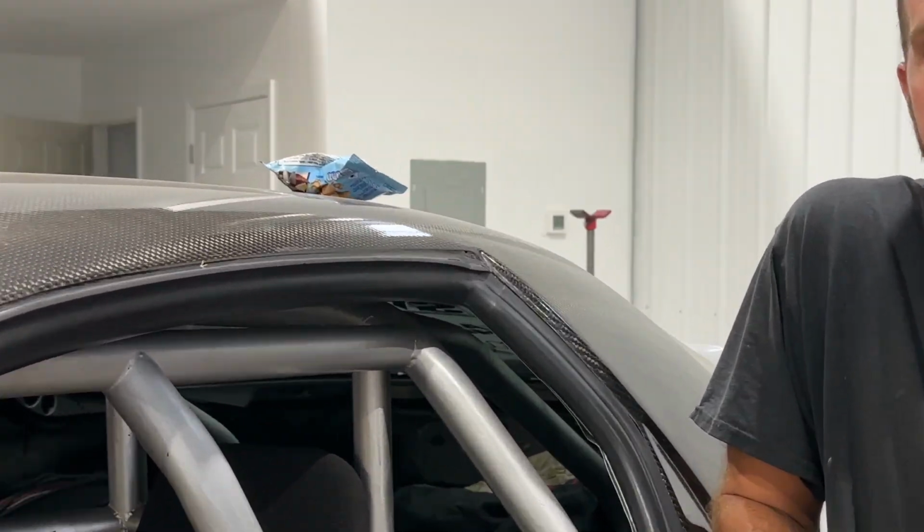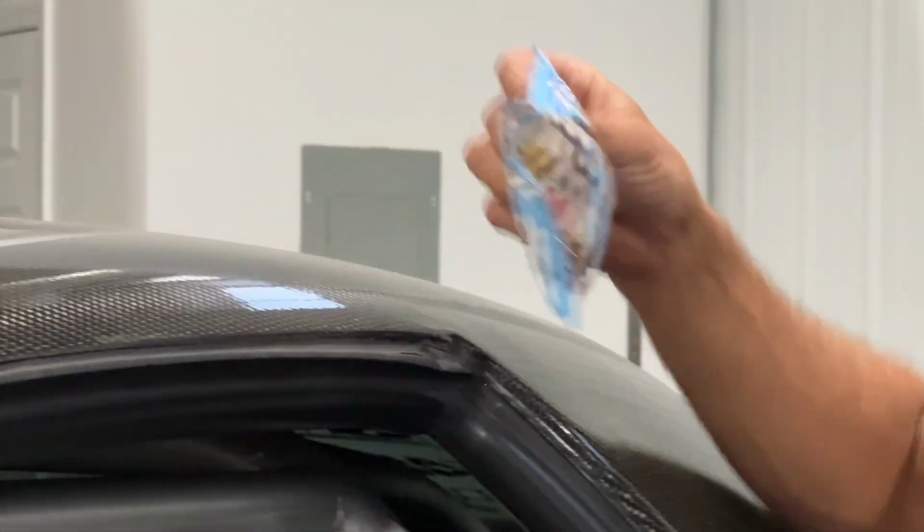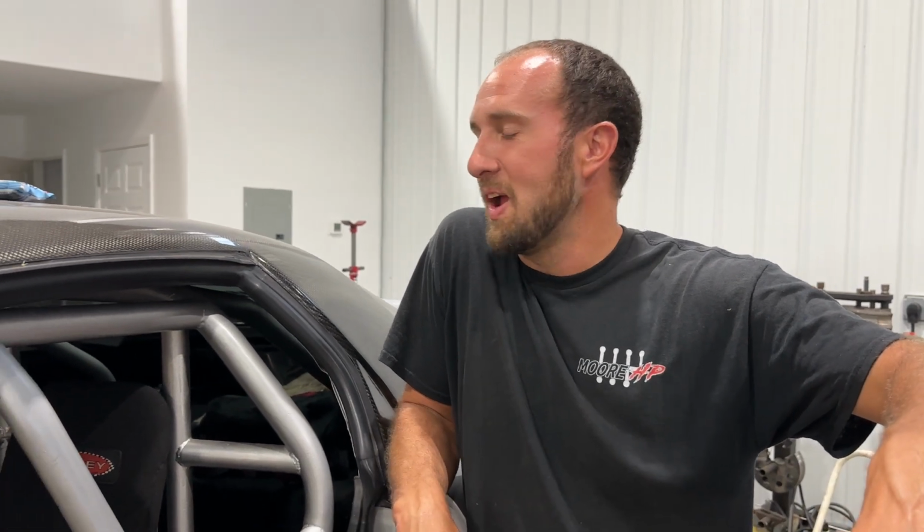Wait, I got to zoom on something here. Don't make fun of my Teddy Grahams. Isla Kate, when she comes home from school, she brings me a snack. Yeah, I've trained her well so that she can get a snack. Okay. Yeah, that's probably true.